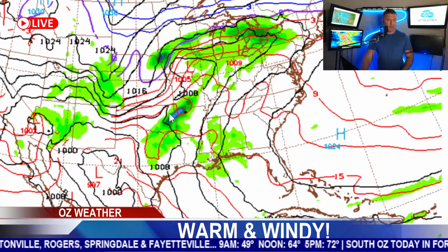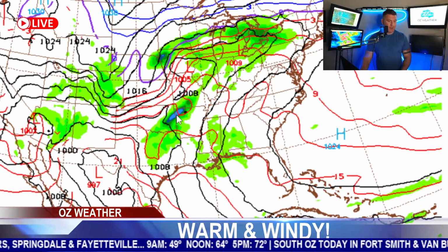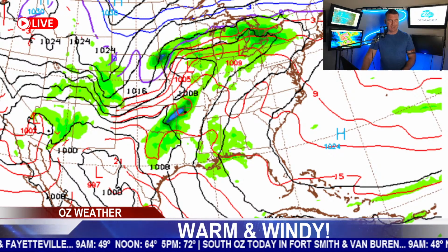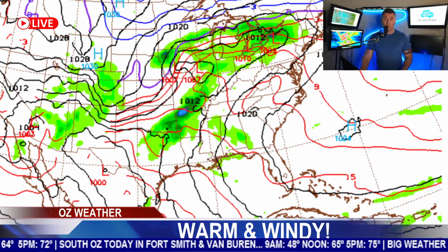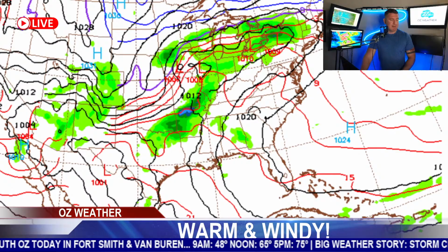So this is Thursday evening. That dark area of green and blue you see here, that's heavy rainfall that should develop somewhere around 6 o'clock, 7 o'clock in the evening. Those storms may also be strong to severe in northwest Arkansas as this line moves through.